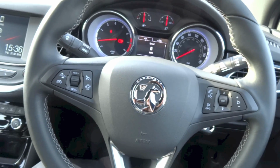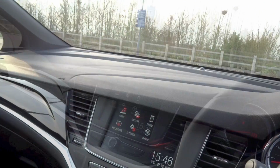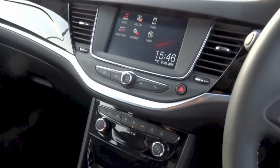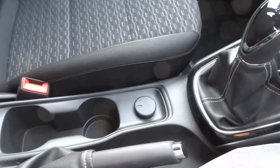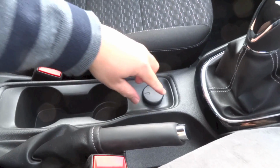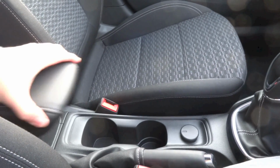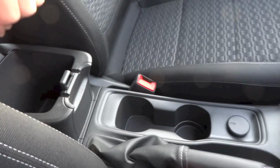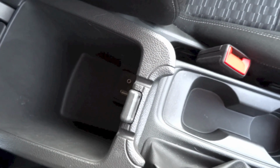The steering wheel in this car is tilt and telescopic. You adjust it using this lever right here. You do have a couple of cup holders right here, a power outlet, an adjustable front center armrest. With storage down below, you do have your auxiliary and USB ports right in there as well.